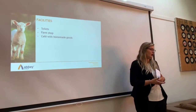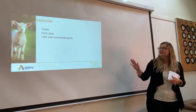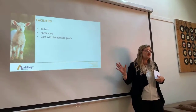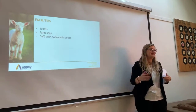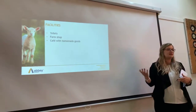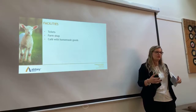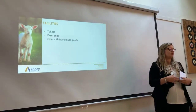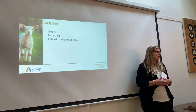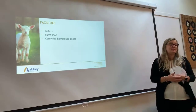Facilities that we would be looking for would be toilets. These are not detrimental to the tour itself, so it's good to have, but it's not a must-have. I understand that farms not always will have such facilities for groups, especially for large groups. We deal with groups of all sizes, they can be 40s, 50s, 60s, and it can be tricky to accommodate all that, but it's a plus if you have.